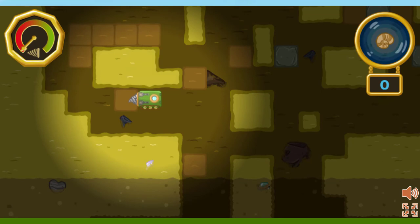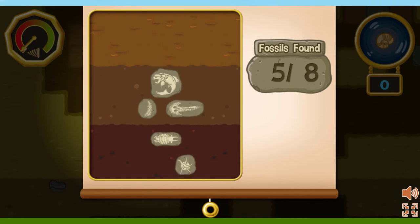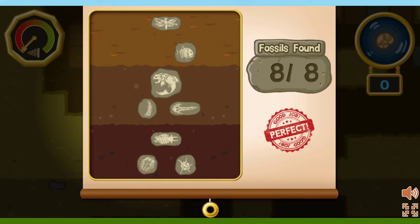Nice digging. Let's see how many fossils we found. We found 8 fossils. Perfect. But there are still more fossils to be found. Tap the button to find a new place to dig, or tap on a fossil to learn more about it.